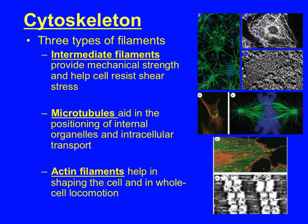Microtubules are also, so this picture is a spindle complex, right? It has chromosomes in the middle. Microtubules are also what we hang organelles on. And we'll talk about that.